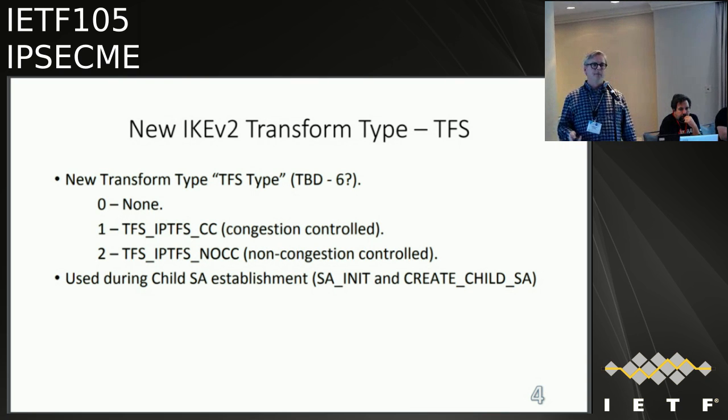So this is a mistake. Anybody who's really into IKE, I just saw it with the earlier presentation, I'm like, oh man, I wrote SA init. It's IKE auth or create child SA when this transform type happens, not SA init. Sorry about that. In the draft, it is correct. I went back and checked to make sure this was just a presentation error.